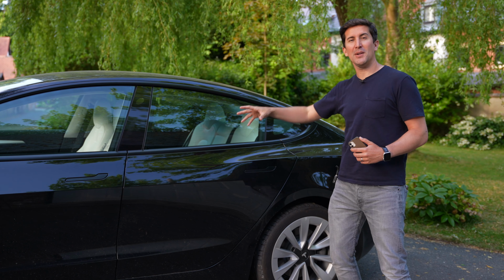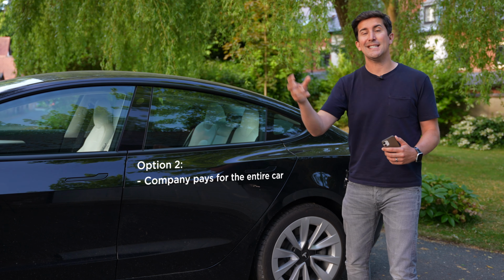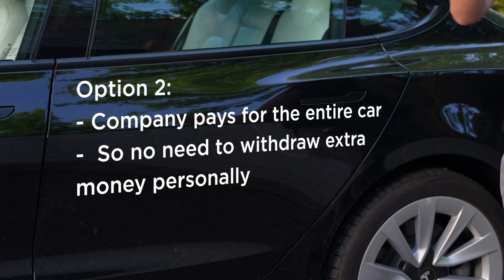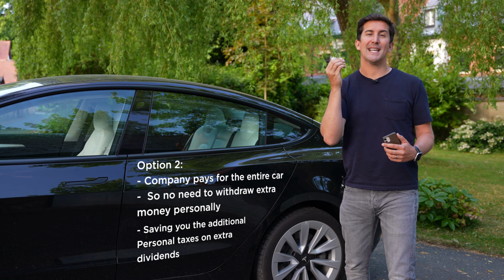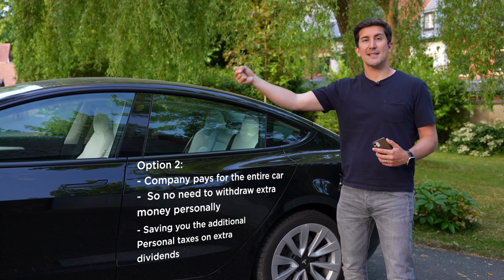In this new example, the company has now paid for the Tesla Model 3, which means you no longer need to personally take out extra money from the business and pay tax on that. So this step alone saves you, or me, another 32.5% worth of tax on the extra £50,000 that you would have had to withdraw in the first example.